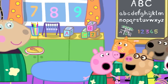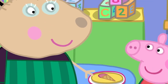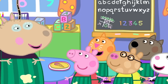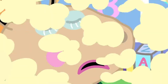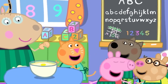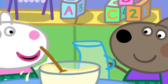Today is Pancake Day at Peppa's Playground. Yes, we can! We just need more pancake mix. Yay! Peppa pours flour into the bowl. Candy Cat adds an egg to the mix. Wow! Danny Dog adds milk. And Susie Sheep gives everything a good stir.